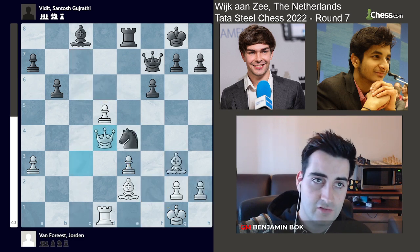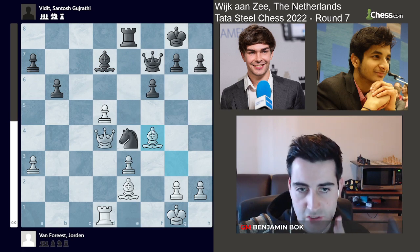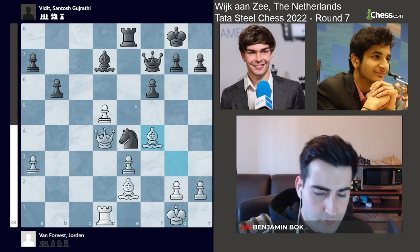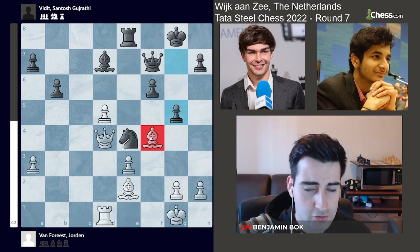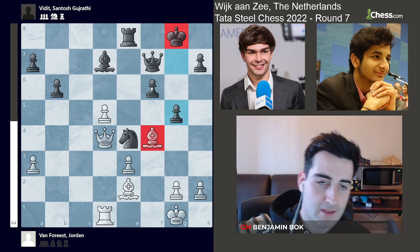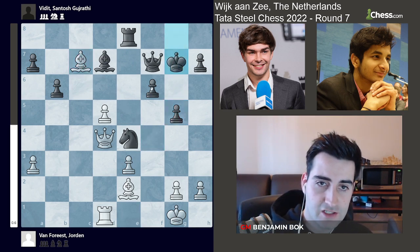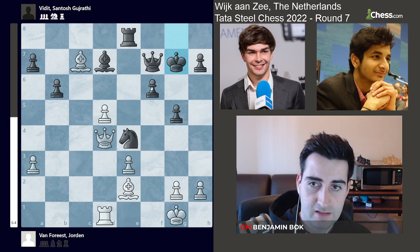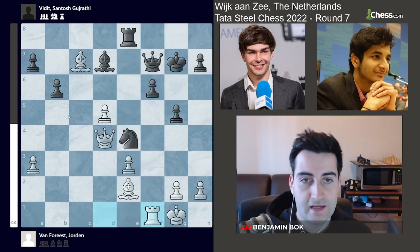So instead of that, Vidit played bishop d7, but now Jordan goes bishop f4, keeping his bishop on the board. If Vidit goes g5, hitting the bishop, which does not have a comfortable square, but know that in the process, he's weakening his king side. So Jordan goes bishop c7, keeping that bishop on the board, king g7 by Vidit, and Jordan goes rook f1, putting pressure on the weak pawn on f6.